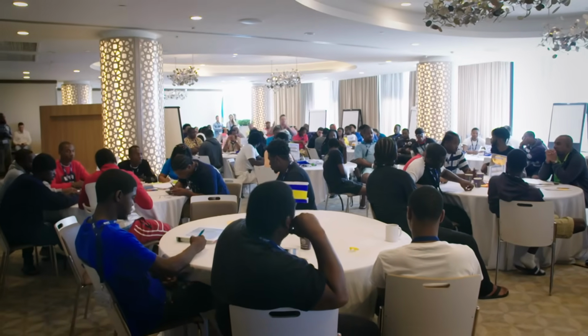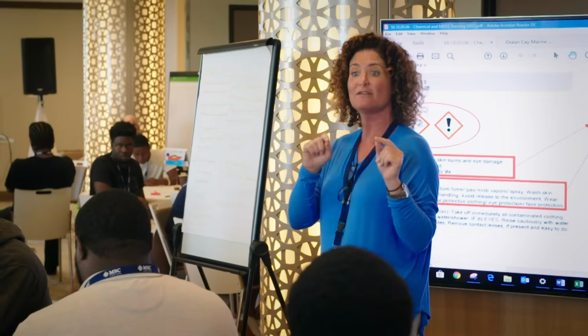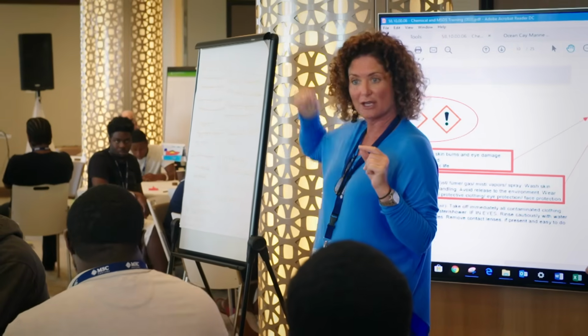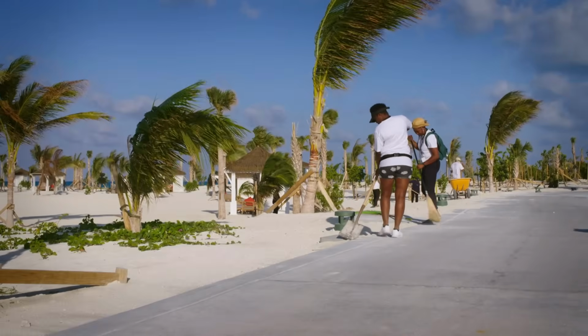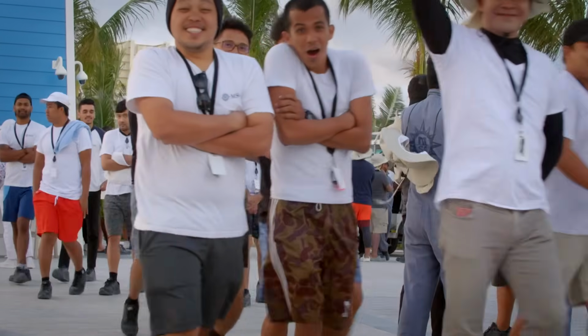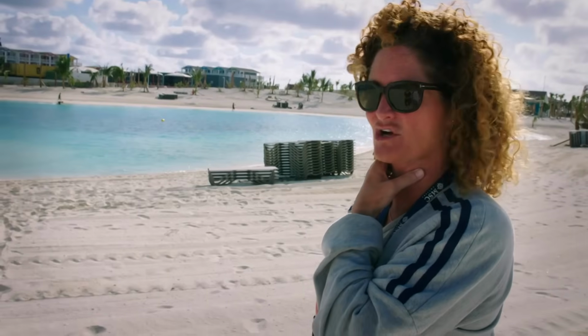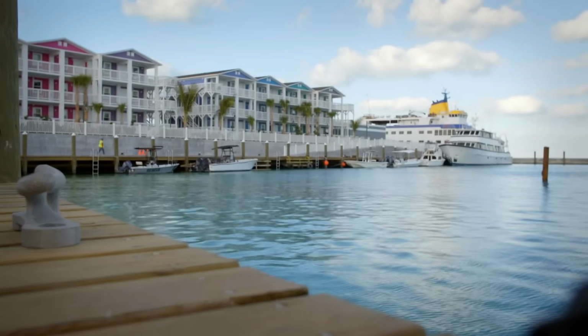It's up to staff like Yantele to complete the vision for Ocean Cay, an authentic Bahamian presence to greet the guests. The coconuts and the branches. My staff are the best thing that has happened on this island. We've been asking them to do all kinds of things they weren't hired for, and they're still doing it. They still have a smile on their face. They're just so grateful to, A, have a job, but look where they're living and look at their environment. So they're the happiest people.